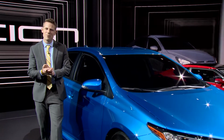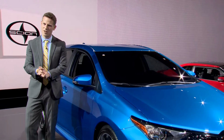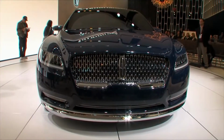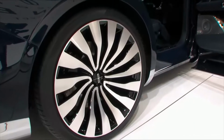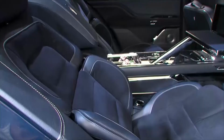And then we got to mention real quick, concept cars are the lifeblood of the automotive industry, and especially at the auto shows. And the Lincoln Continental is another vehicle shown here at the New York Auto Show. A really, really cool car. Lincoln seems to be finding their footing. Upright grille. It's got almost a, I don't want to say Bentley-like stature to it, but there's certainly a lot of gravitas. The real magic is inside the vehicle.